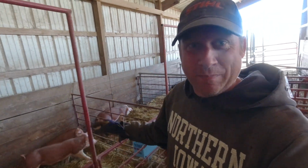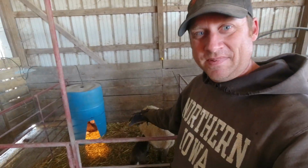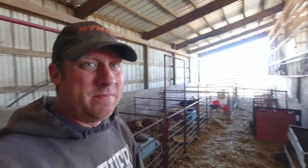Other things going on in the shed here. We've got some fair pigs, some Hereford pigs in the individual pens. We've got a couple lambs down here. There's lambs down there by the calf. There's all sorts of stuff going on in the shed.